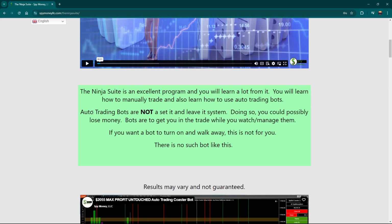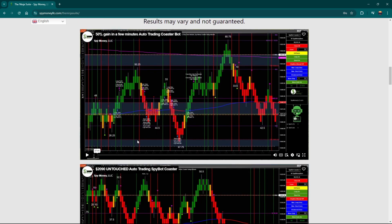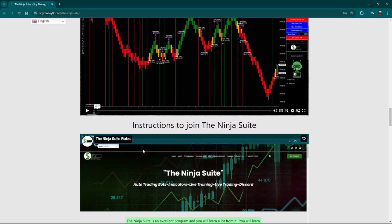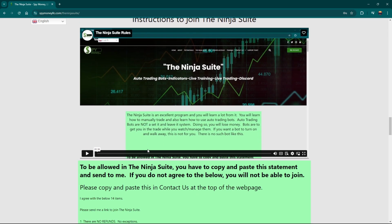Now remember, the bots are not a set it and leave it bot. We just went over that. There's certain things that we look for. Now, last night, the reason I left my bot on is because it was trending. And with it trending, I figured it was good. And I was already up a lot on my money, so I let it run last night. I do not recommend running it untouched. There's certain things I do to make sure that I can't get hurt on it. And that's why I do it. But just because I do it don't mean you should.